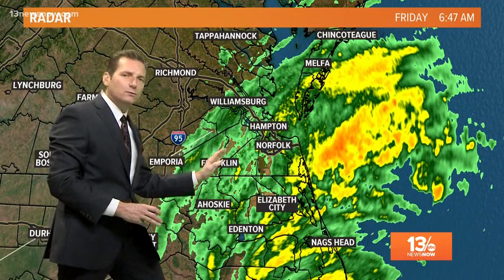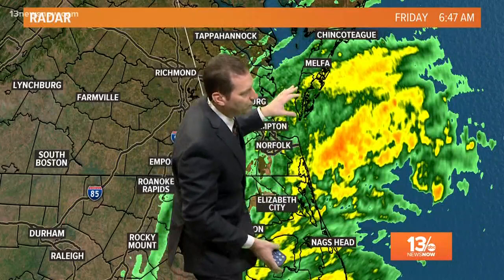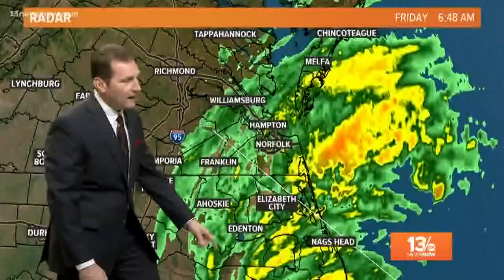And I don't want you to drop your guard just yet out to the west, because this area may expand a little bit if this starts to take on some extra tropical characteristics as it kind of pivots around and moves offshore. We'll be watching that. Again, the center of circulation.